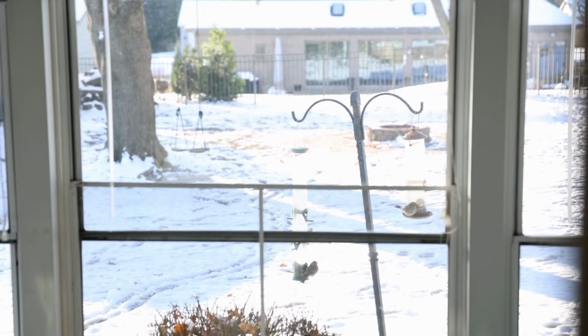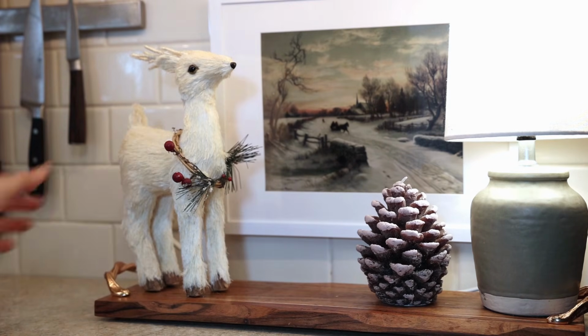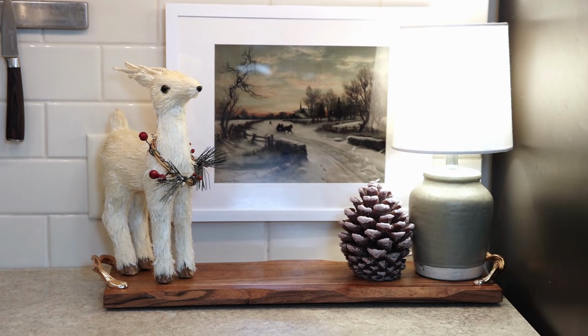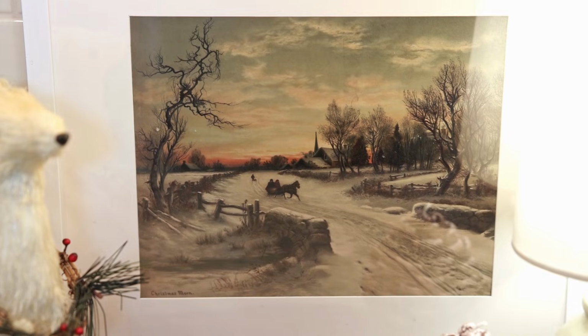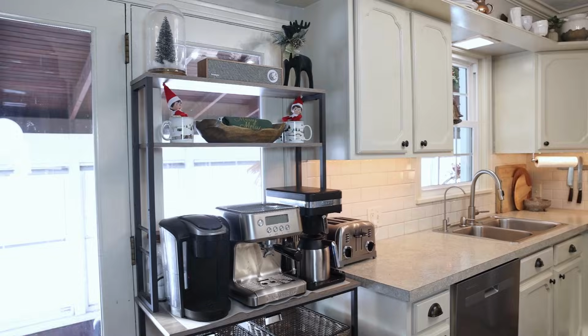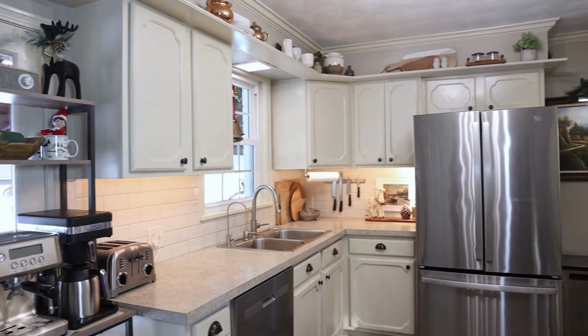In this dark little corner, I added the slimmest tray I could find along with a lamp and a few decorations. Trays are such a great way to anchor a space, and lamps add so much character and warmth in a little unused corner in your kitchen. The elves decided to keep an eye on my kitchen today, so hopefully they approved of all my festive updates.